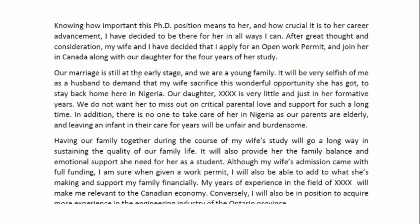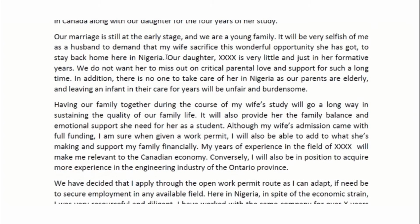So our marriage is still at the early stage, and we are a young family. It will be very selfish of me as a husband to demand that my wife sacrifice this wonderful opportunity she has got to stay back home here in Nigeria. All the things that we're writing here is just to show the visa officer why we need to go, why they need to give us this visa, why we are planning to move together. We're trying to appeal to the emotional side of these officers.